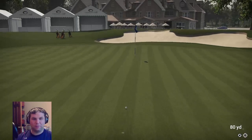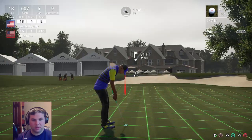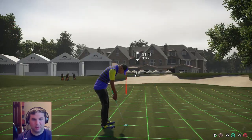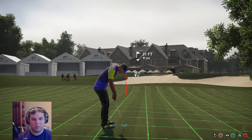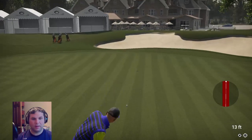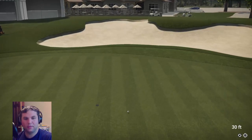Wow, I must not have had a full backswing there. It was glitchy. 31 feet to the hole. That's okay. We were able to get back to even, so hopefully if this goes in, that's fine. If not, hopefully we'll still be able to par it. It's downhill a little bit. I did not hit that at all. That is going to be a horrible putt.